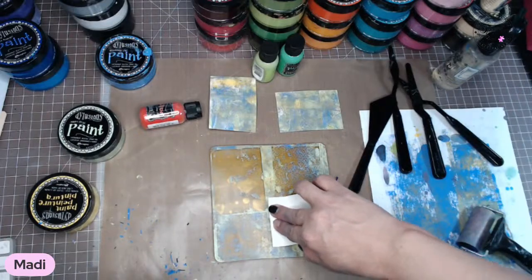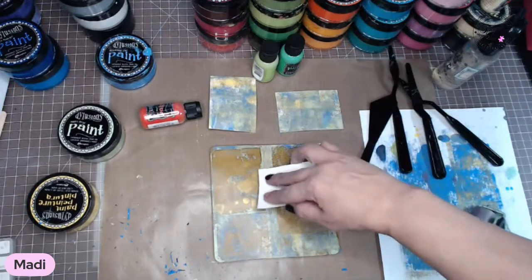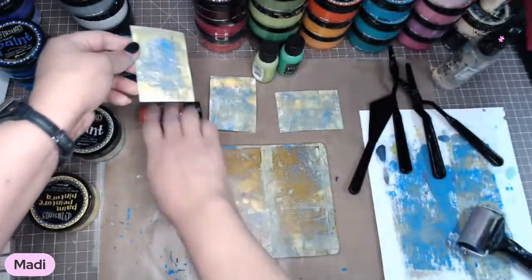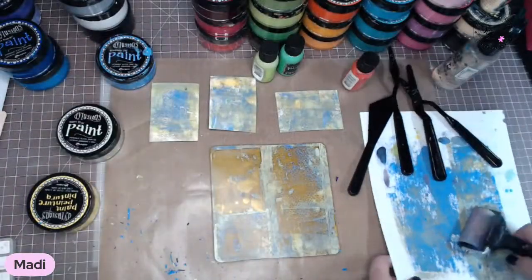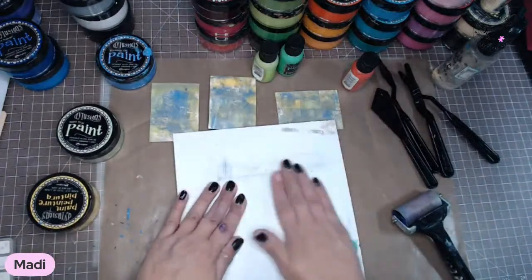That's interesting. It's almost like there's a cut in the card. It might have been the way I cut the paper. Okay, so there you go. So we've got three backgrounds out of that. Either way, let's just lift off the rest of this and get the bigger plate.